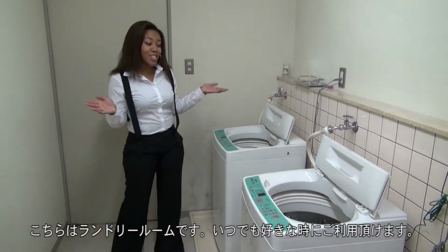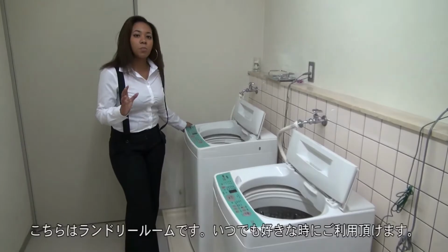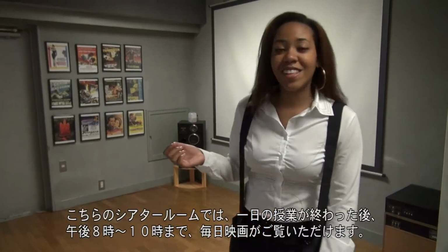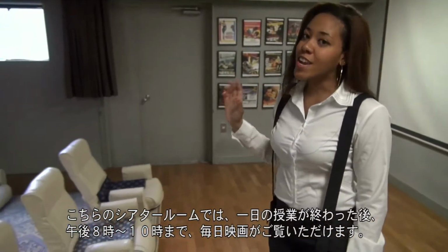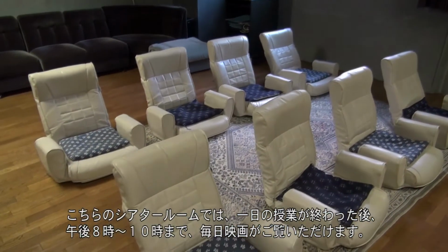Okay, everyone, so this is the laundry room for students. Of course, it's free, so please use it anytime you'd like. And of course, after a long day of class, students come in this room to watch a movie. Movies are shown every night from 8 to 10 o'clock. Have a look.